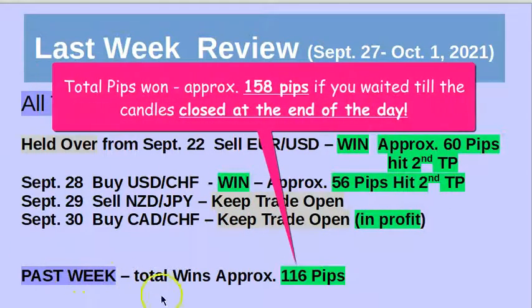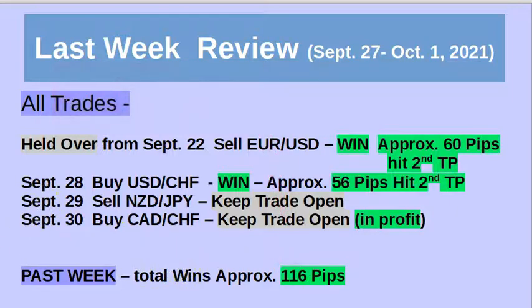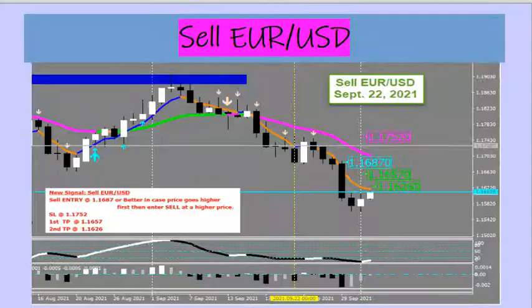So over the past week, the total wins, we won approximately 116 pips, guys. And depending on your account size, depending on your lot size for the trade, you could have made quite a bit of money as well. Okay, so that's it. Let's get over to the very first chart. It's the sell Euro USD. Let's take a look. And this is really important.